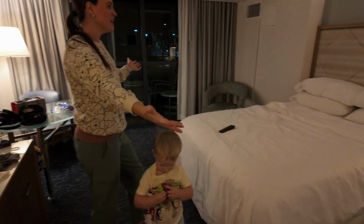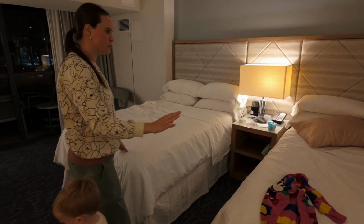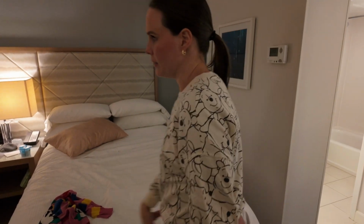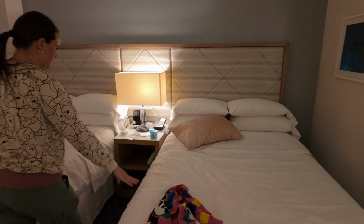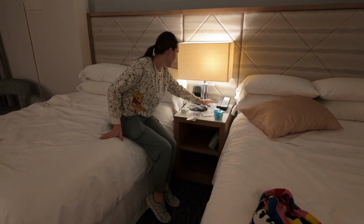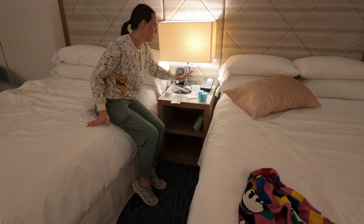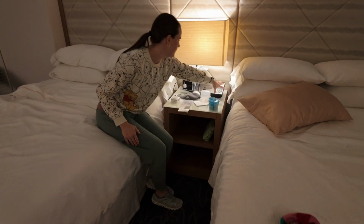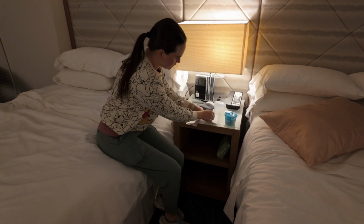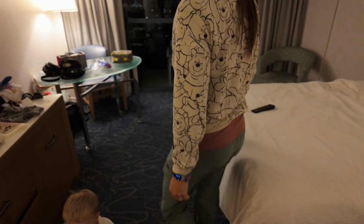And then we are in a two queen bed room. So we have 2 queen beds. On this side, it's completely empty. There's only the one bedside table, but it does have 2 shelves here with a lamp that has 2 plugs and then 2 switches for the lights. And then also that's where your phone and everything is, your little pen and paper and everything. There's no drawer. It's just the 2 shelves. Yes, that's your toy drawer.